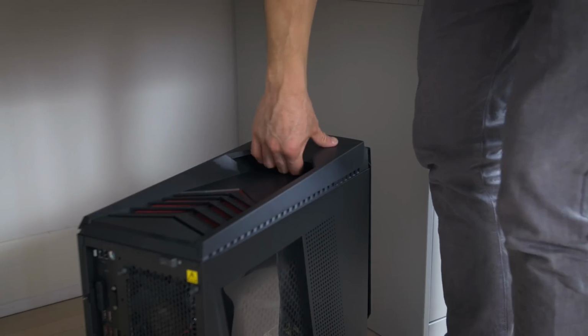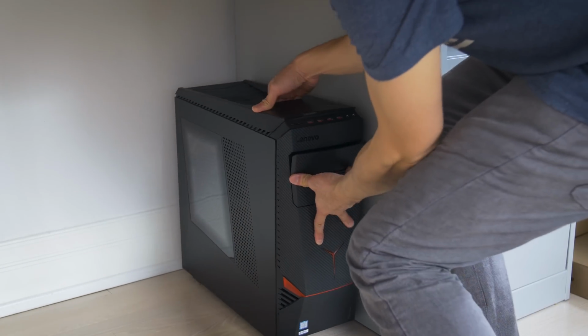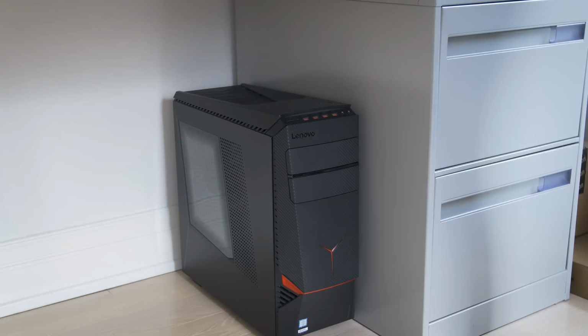There's a handle up top for carrying it around, and overall I think it's a pretty nice looking case, especially if you're into the black and red theme, but it's still a very generic looking case to me. There's nothing about it that really feels unique. It's not a bad case, far from it. It's actually well designed, but aesthetically it doesn't really get me excited.